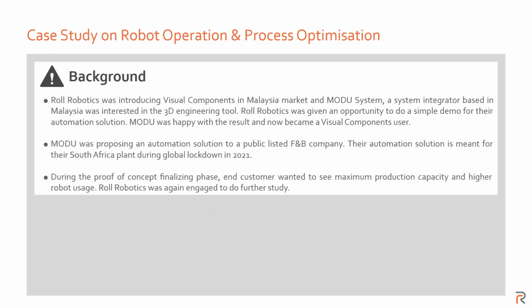Alright, back to our case study. Let me give you some background of the project first. Roll Robotics was introducing Visual Components in the Malaysia market, and MODU System, a system integrator based in Malaysia, was interested in the 3D engineering too. Roll Robotics was given an opportunity to do a simple demo for their automation solution. MODU was happy with the result and now became a Visual Components user.